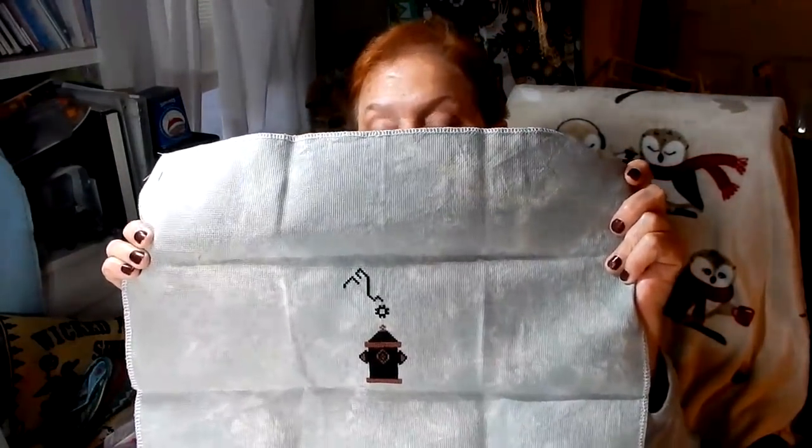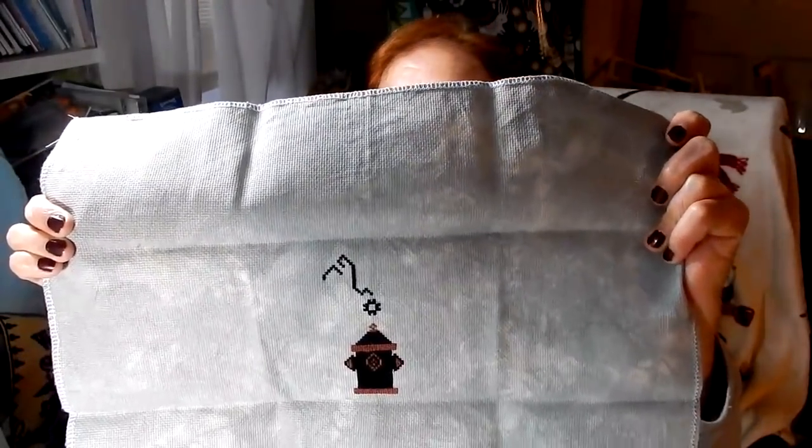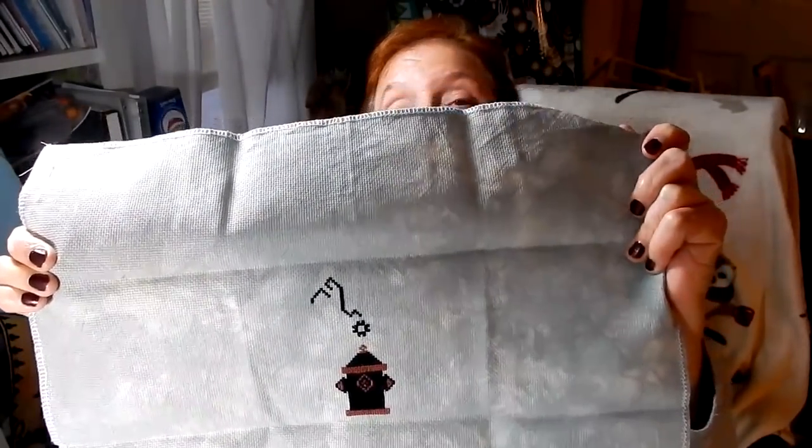Hang on. This is called... It just says it's the July 2017 club, and it's neutrals. Doesn't have a name. It's a really pretty mottled gray, though. And that's as far as I got. I got the central fire hydrant done.